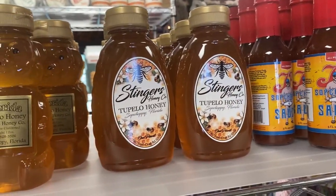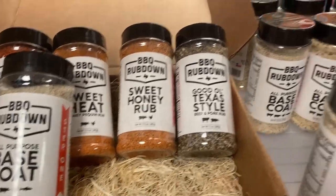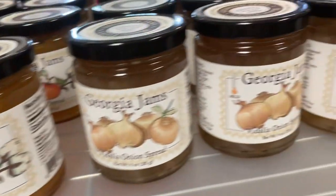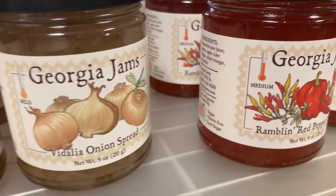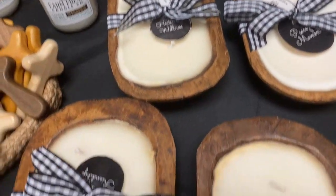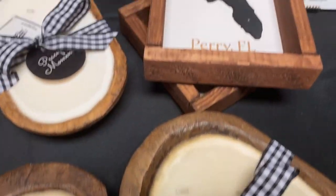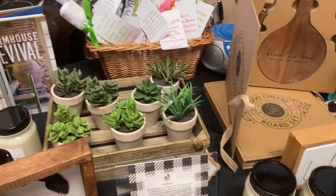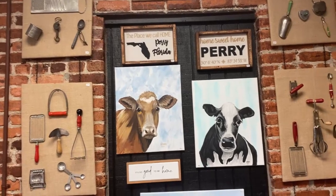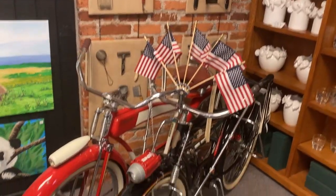They had local honey, hot sauce, and different kinds of jams and seasoning. I loved all the candles that they had. I ended up buying a candle that was $29 and it's really small, but it smells amazing. We live in a very small town, so it's really funny that they had all these signs and even pillowcases that have the name of the town on it.